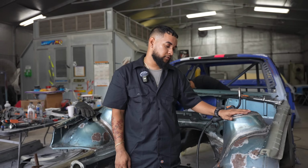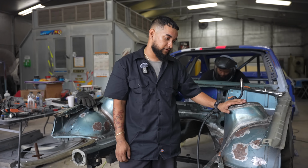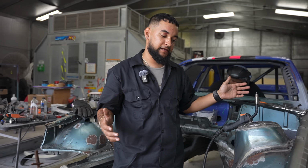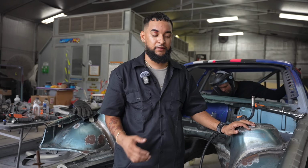Okay, so we got to the point that we've got a few things already done, like stitch welding. After this step, we'll most likely be sanding the engine bay, prepping it for primer, and the step after that will be paint. Will be good.